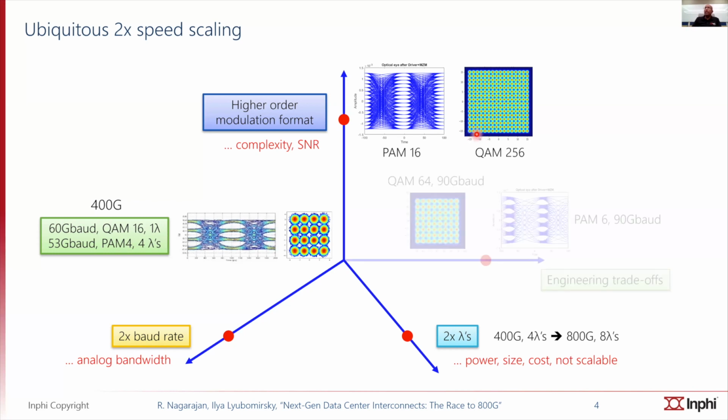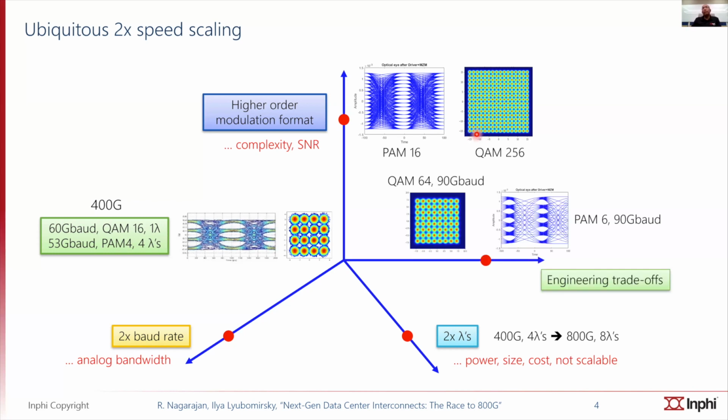And then let's look at some engineering trade-offs. Would a QAM 64 90 gigabaud work, or a PAM6 90 gigabaud work? The consensus that's building is that 800 gig single lambda would most likely be 120 gigabaud QAM 16 and about 112 gigabaud PAM4. We'll get into the details in a moment.